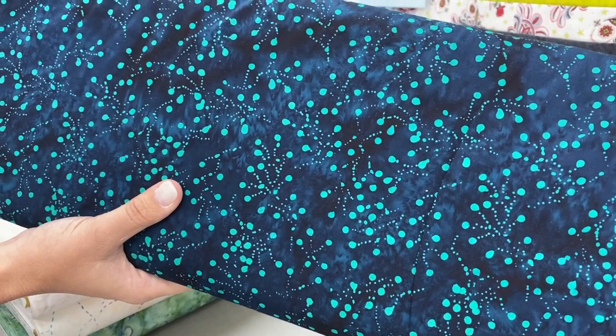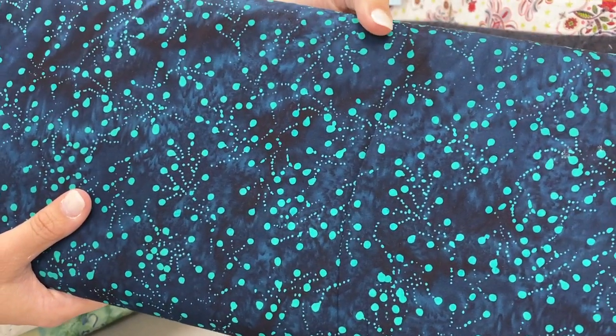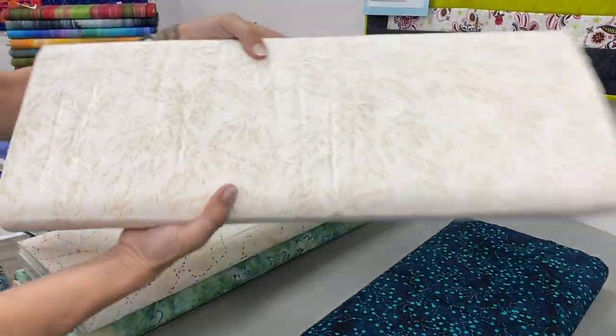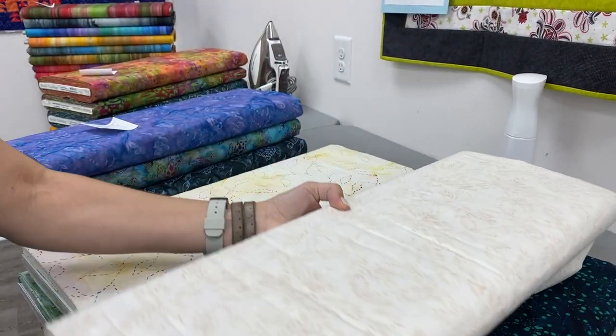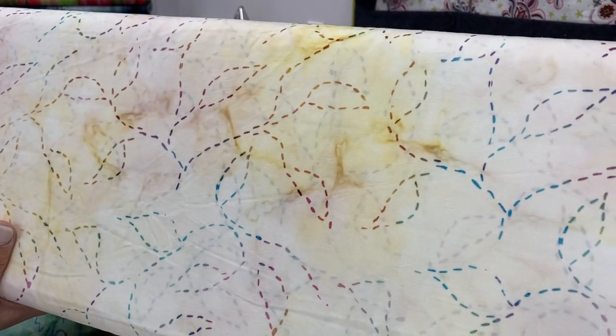Another pretty one from Batik Textiles. They don't name them, so you know, this is 0207, which is just gorgeous. Sometimes they name them if they come in collections, but they have so many fabrics in their lineup that it's just hard. Oh my gosh, that's gorgeous. It's hard to get them all named.